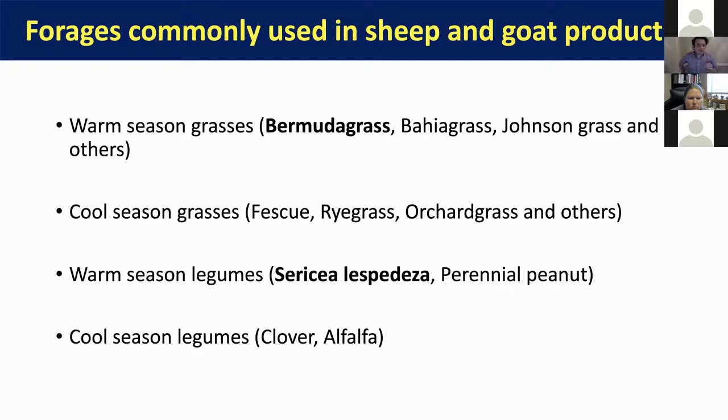Okay, so it was also discussed that we have a wide variety of forages used for sheep and goat production. But in general, here in Georgia, and particularly in the Southeast, we rely heavily on warm season grasses. We have some cool season grasses, but for the most part, we rely on warm season grasses as the main source of fiber for ruminants. In second place, we have the use of warm season legumes. We are going to talk about this because it is the central point of today's talk. And finally, we're going to talk a little bit about cool season legumes, particularly alfalfa, that is gaining some importance in small ruminant production recently as well.